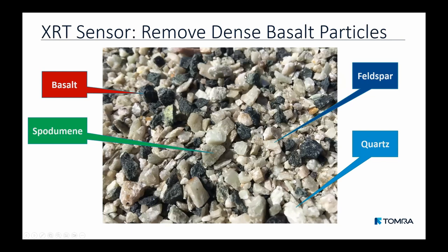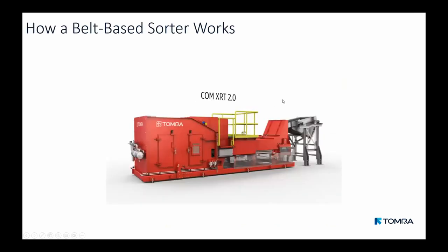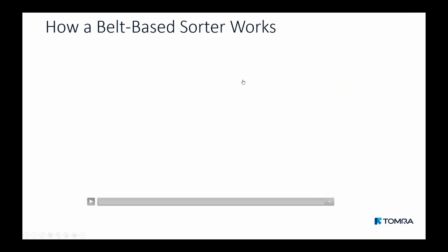How about another approach? Again, we want to remove these black, dark particles. Iron has a higher atomic density than a silica-based rock would. So what if we take advantage of the fact that X-rays would be able to separate those materials? Let's take a quick look at how a belt-based sorter works.